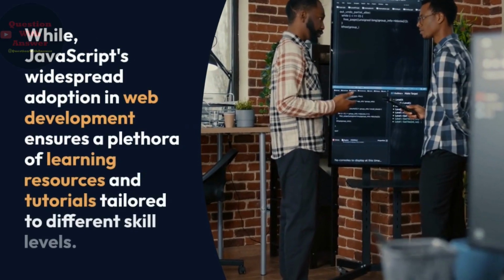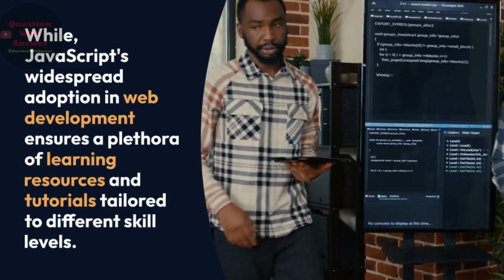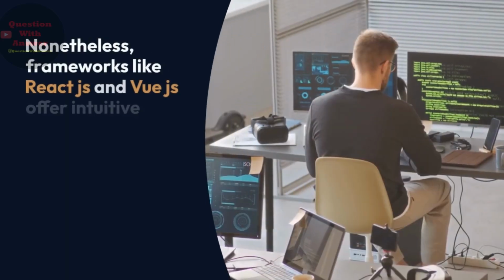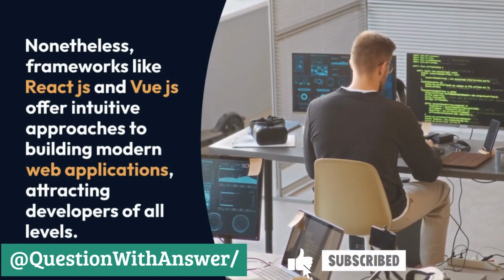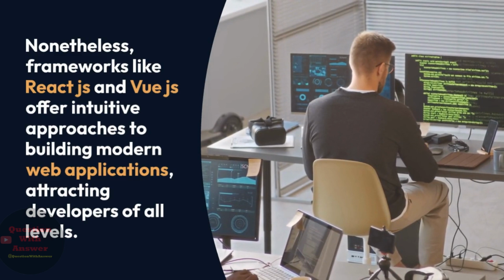JavaScript's widespread adoption in web development ensures a plethora of learning resources and tutorials tailored to different skill levels. However, its asynchronous nature and dynamic typing may pose challenges for beginners transitioning from statically typed languages. Nonetheless, frameworks like React.js and Vue.js offer intuitive approaches to building modern web applications, attracting developers of all levels.